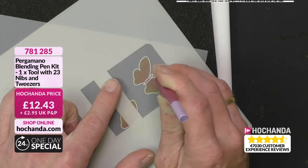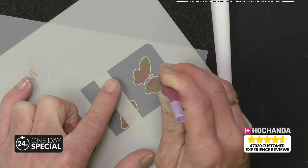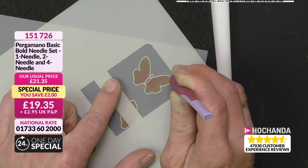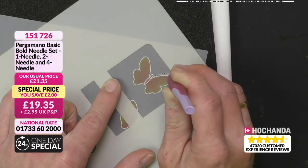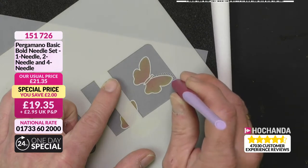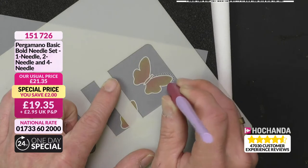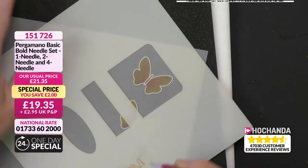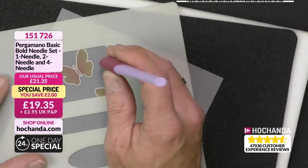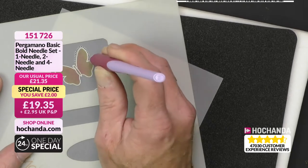You go in one hole that you've just come out of and you go round the outside. Now I should be a little bit closer to the white line, but I'm just conscious of trying not to get my head in over the top. And you'll notice that I'm turning the tool as I go, and then in a minute I'm going to turn my work so it's easier for me to see where I'm going. Okay, so again, you just go all the way around.